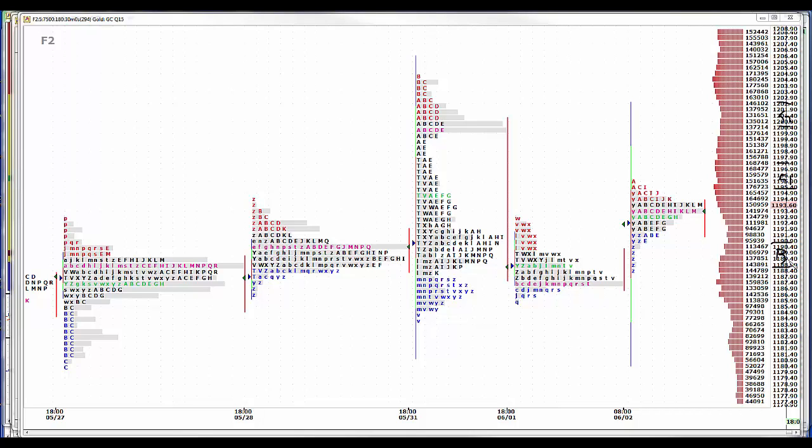On the buy side, got this ledge at 90, so 88 to 90 buy 1. That's probably the weakest trade that we're recommending, then this 86, 84 buy 2.